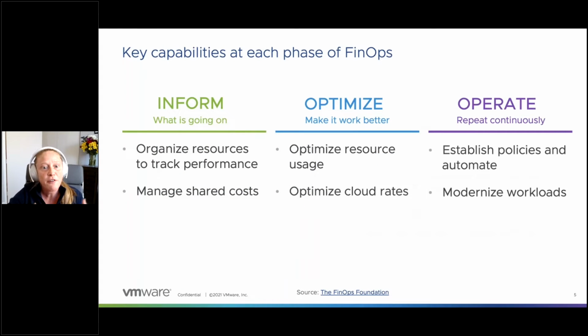So here are just a few of the key capabilities that the FinOps Foundation says that you should have in each of these 3 phases. And I'm going to deep dive into each one of these bullets and show you how you can get it done with CloudHealth.